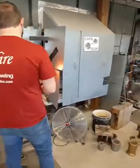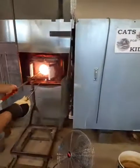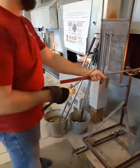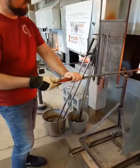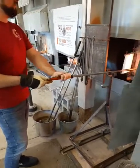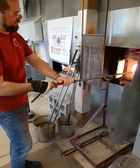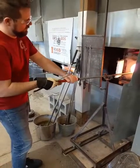All right, so Josh is heating this up, and he's getting the surface really hot. He's got a hooking tool in his right hand, and when he pulls this piece out of the glass, he'll angle the pipe and then use the hooking tool to start dragging the glass back through itself.